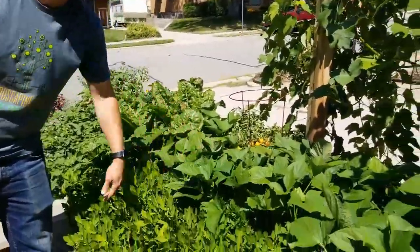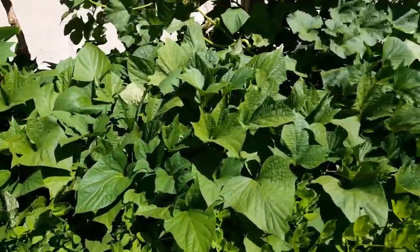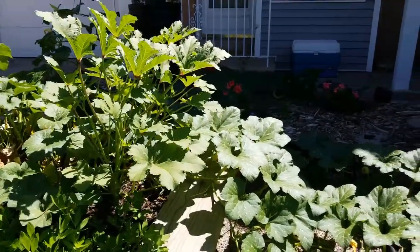And then it's sweet potato behind it. So just this kind of sweet potato. Yeah, and it's vining and going everywhere, so it's been growing well too. And then that taller one at the end is okra. Oh, really? How fun.